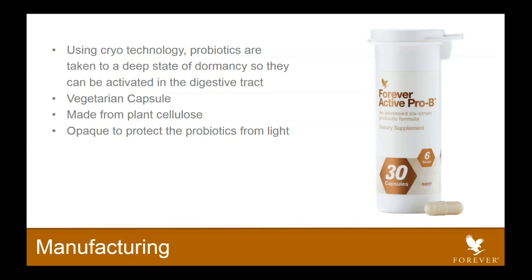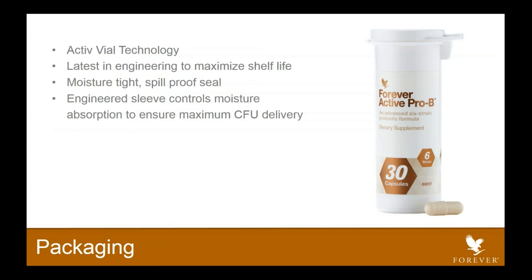The capsule is vegetarian, made from a plant cellulose, and it's also opaque to protect the probiotics from light. Again, we have spared no expense: 2 years of scientific research, making sure we got the right strains, that they stayed alive from the beginning that we manufacture to the end of its shelf life, as well as through that long journey through the body to get to where they need to go. And the manufacturing process lends to also a very important packaging type, because again, we need to make sure that these stay active and alive and get to exactly where they need to go. So we had to look for a very unique packaging in order to help preserve that lifespan.